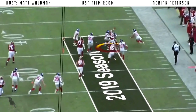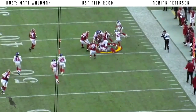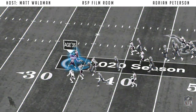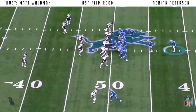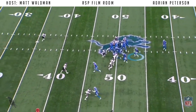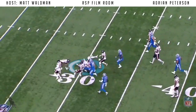He's a throwback player. And we're going to show you what makes Adrian Peterson tick and be able to start for a team at the age that he is and still play at a high level. Maybe not the Hall of Fame peak levels that he once played at back in his day as a Viking. But man, the Detroit Lions version is still pretty damn good. We're going to watch it right here.